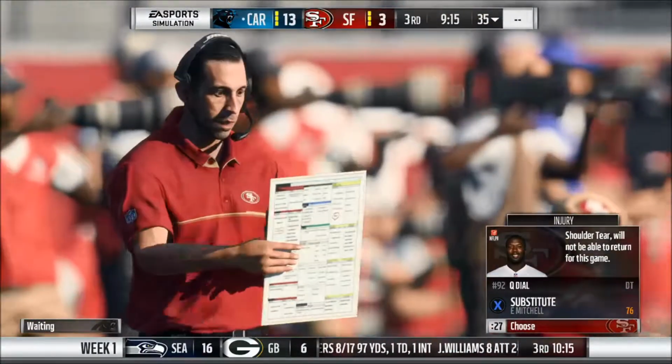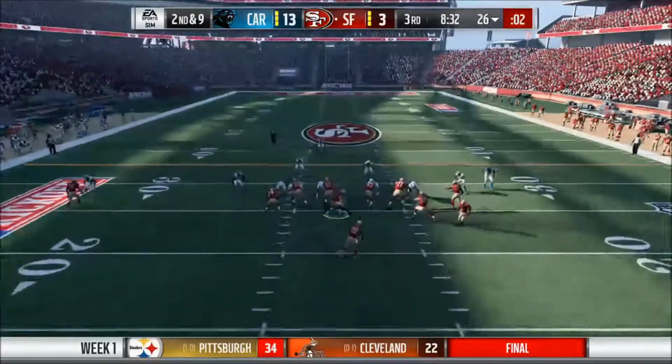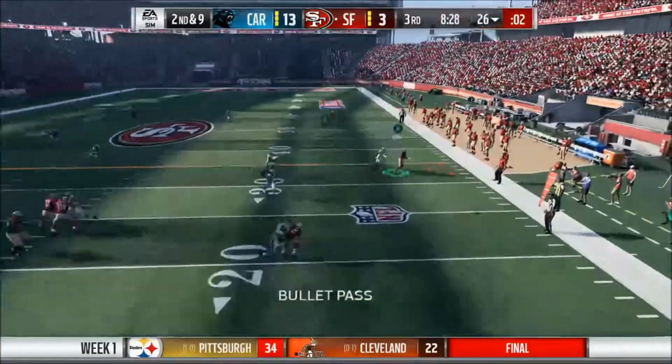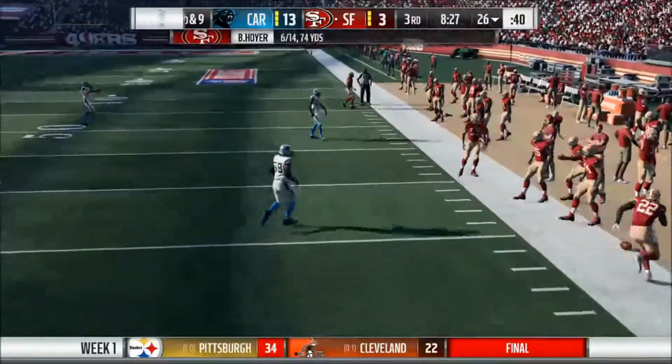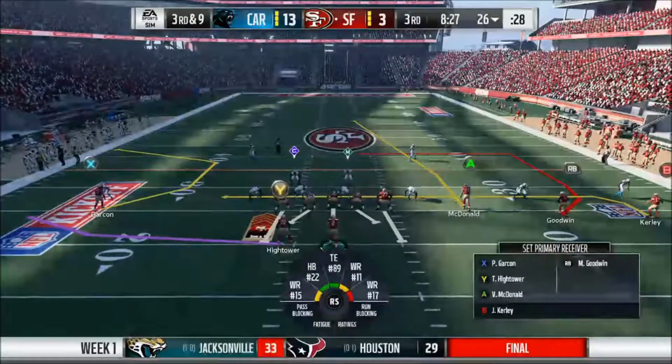And it looks like Quentin Dial is now out with an injury. The 49ers have been hit with the injury bug as of late, which is definitely not good. So here's a play action. Rolling to the right, throwing, and that is incomplete. Broken up by a defensive back from Carolina.